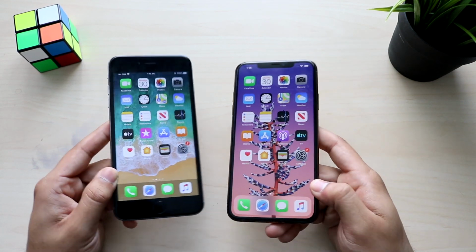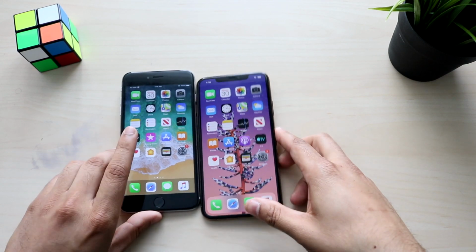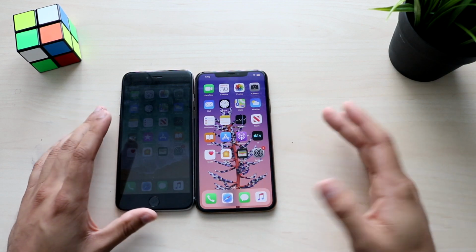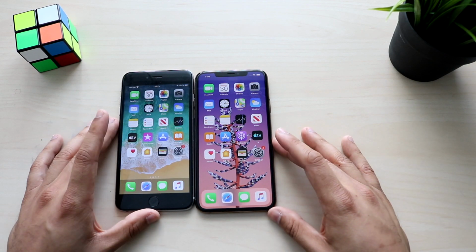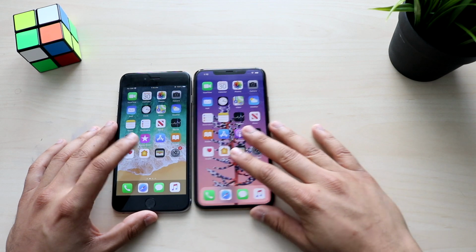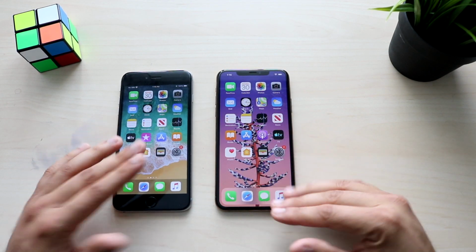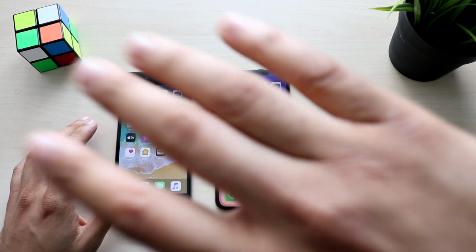So between these two, let's go ahead and see which one is the faster device. Is it the iPhone 6s Plus with the 2 GB of RAM, or obviously the 11 Pro Max with the much better specifications? If I had to say, I'd probably tell you the 11 Pro Max is going to win, but how much more is it going to win by? So let's go and check that out.